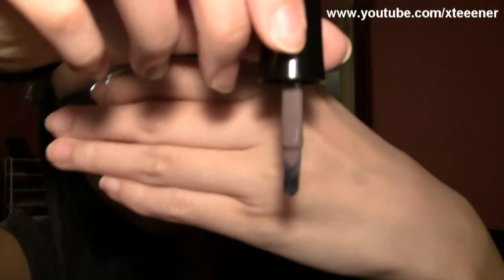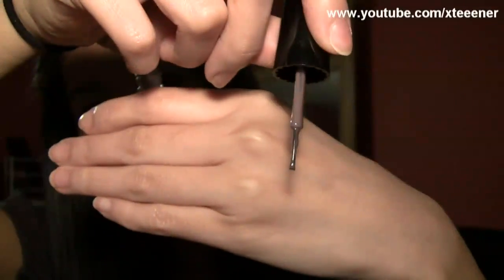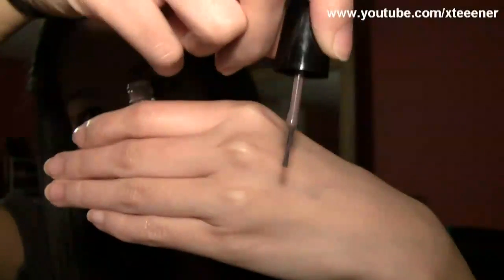Oh, let me show you one thing that I do really like about these though. Just a second. Can you guys see that? The brush is wider and flatter. See? So I really like that because when you're painting your nails, you cover more surface area and it just feels like it's faster.